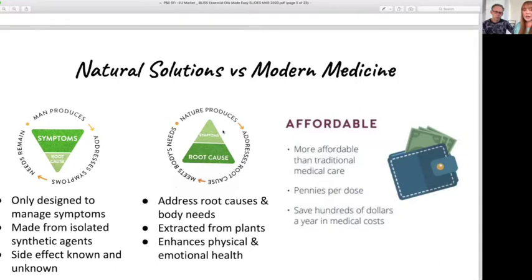So when we're looking at man-produced synthetic modern medicine, it's only designed to manage symptoms. It's made from isolated synthetic agents, and side effects are known and unknown. So it's got limitations, and it can obviously cause other problems. So if we don't really need to use it, that surely is a good thing. If we really do need to use it, we're not against that.